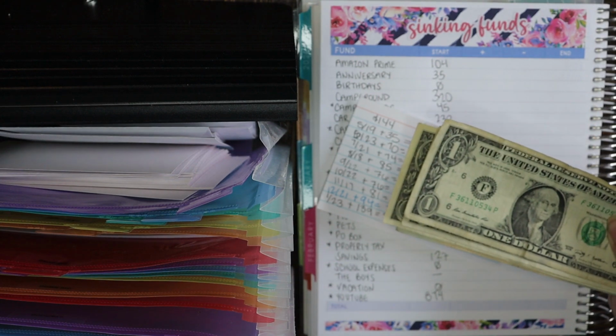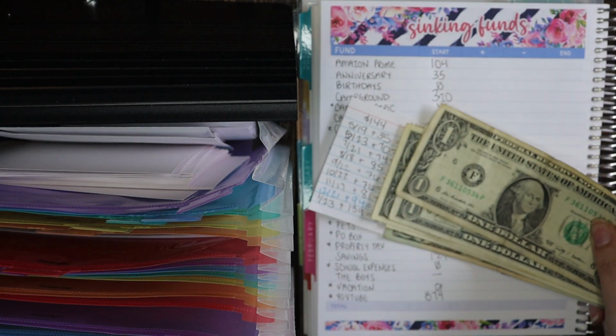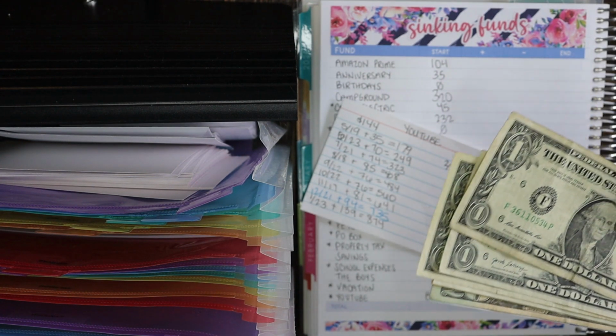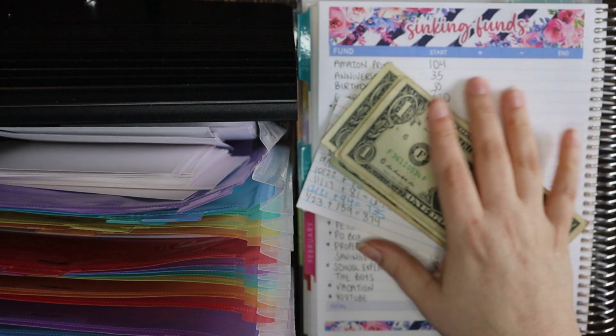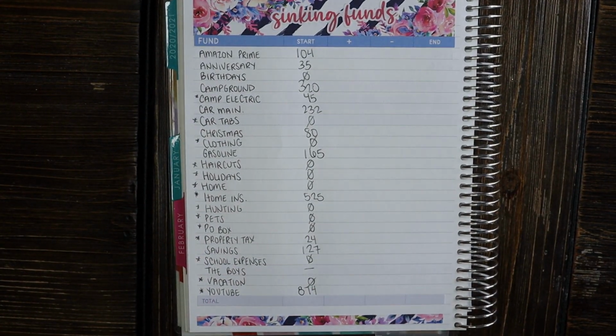I will continue to collect 30% of my income throughout 2021 so that when we file our taxes, if I need it, I have it. And if not, then I will put that whole lump sum into the bank just as I did this year. Yeah, that was really long-winded. My apologies. Okay, so that's all of my sinking funds. Those are all of my starting balances.